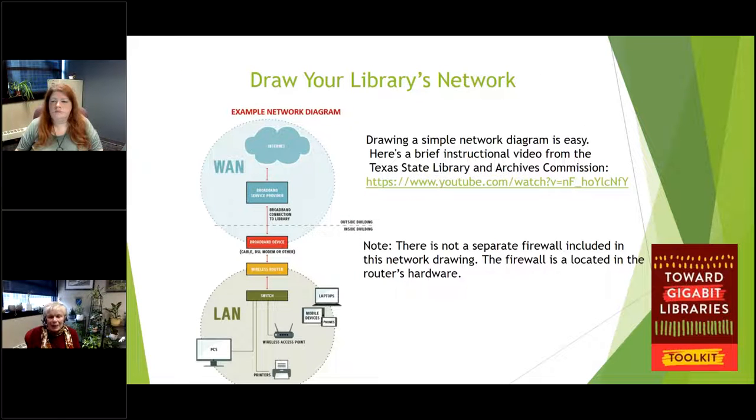So now we're going to, I really debated about this. We're going to actually watch a video. It is 12 minutes long. I hope that doesn't mean you're going to take a potty and a coffee break and not watch it. The background to this is drawing your library's network.